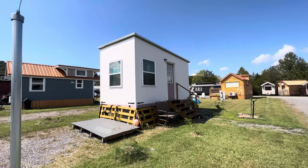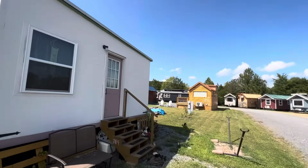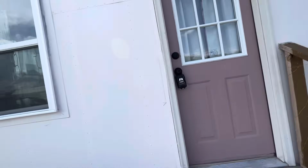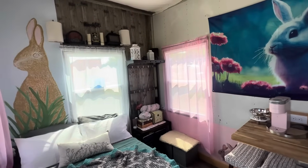Let's go inside. And this is our 8x16. You guys have seen a ton of these things. I've got this on a tripod, and let's see what it looks like. You guys bear with me on this, okay? I'm kind of manning the camera and talking at the same time. Oh yeah, look at that.